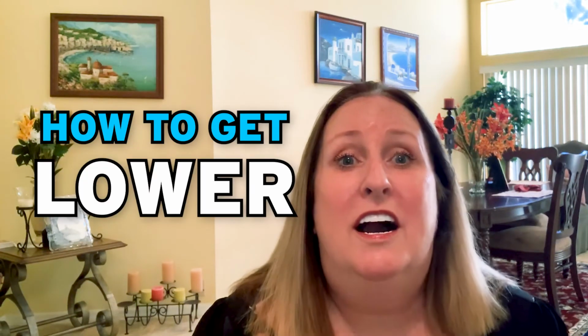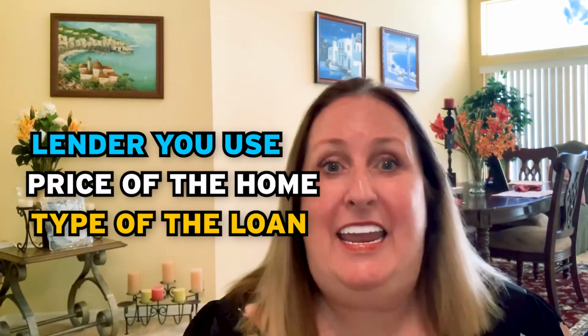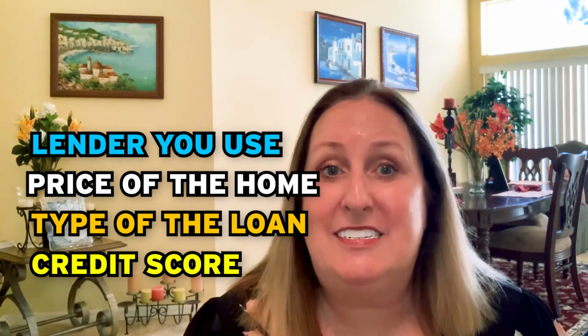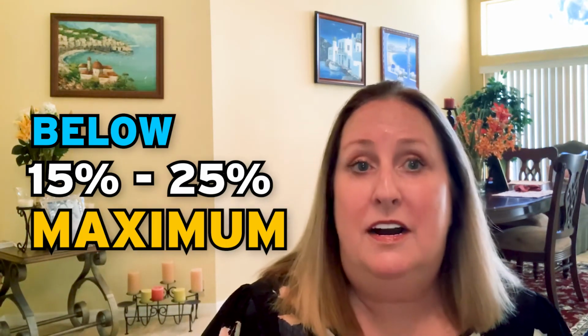How to get lower closing costs? Closing costs vary based on several factors: the lender you use, the price of the home, the type of loan you get, even your credit score can affect the amount of closing costs you're going to have. To increase your credit score, get a copy of your credit report. You can dispute any errors with the credit bureaus yourself. If you have high credit card balances, pay them down possibly, but always make sure to talk to your lender. Below 15 to 25% is usually the maximum that they want to see.